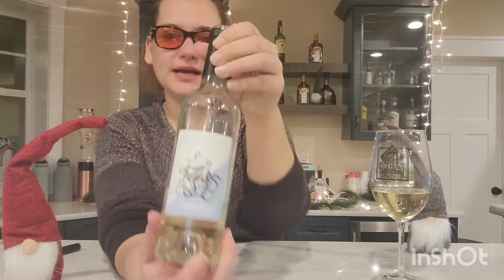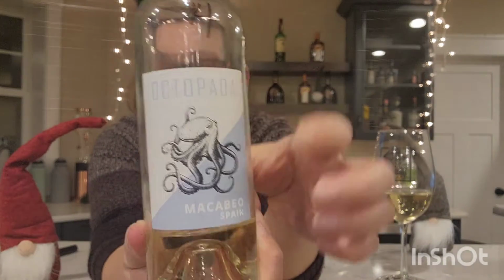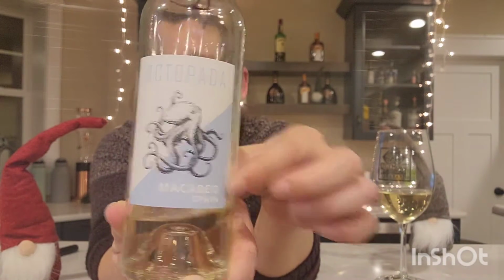Today we are going to Spain. We are going to be trying the Octopada. It's a Macabeo from Spain.